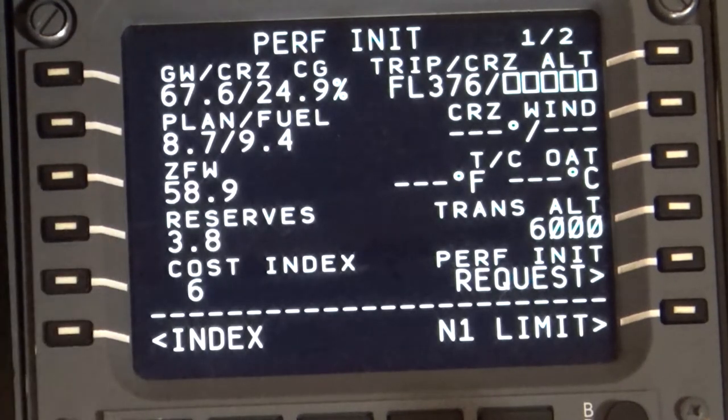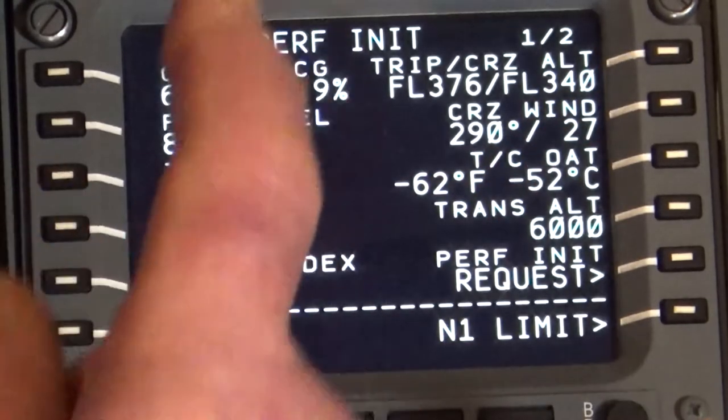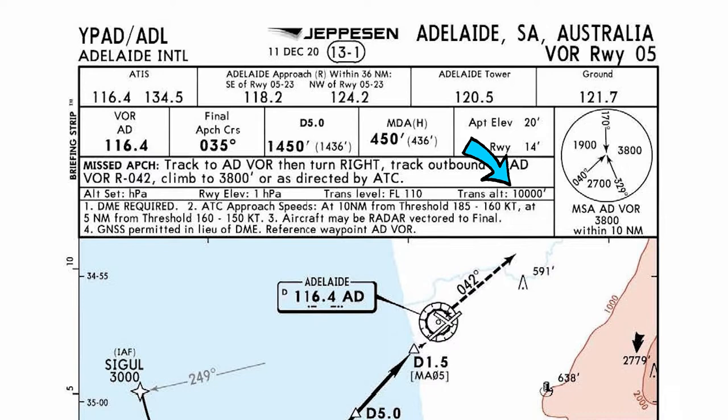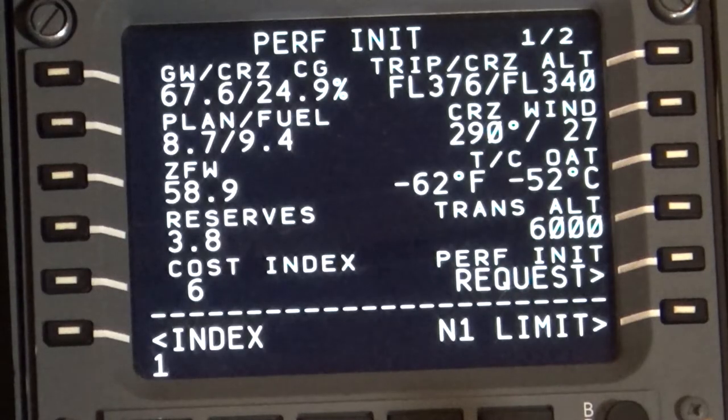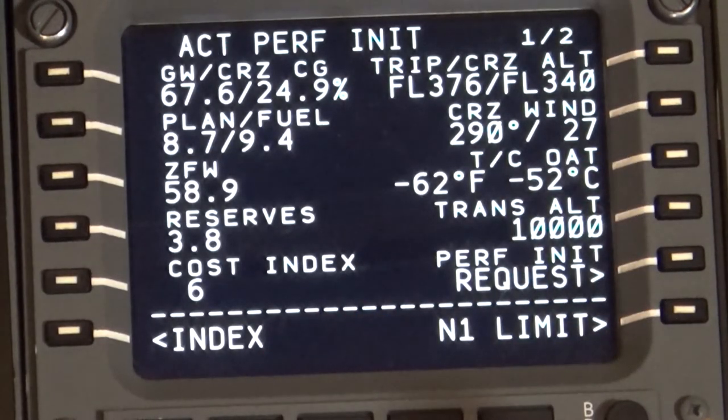Cost index is 6. Our cruise altitude today is 340. So 340. The cruise wind is 290 at 27. So 290 at 27. Transition altitude, remember, is different from the transition level. The transition altitude is 10,000 feet. So 10,000 feet. And put that in and execute that.